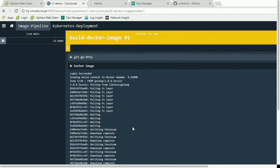Now this is using a built-in Concourse type. So if you guys are familiar with, raise your hand if you've used Concourse before. All right, so more people have used Concourse than are using BOSH. That just sounds weird. But OK, so this is a built-in resource type that anyone can use.